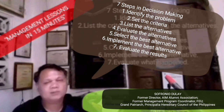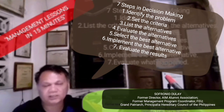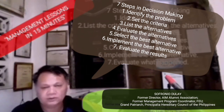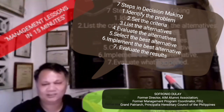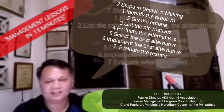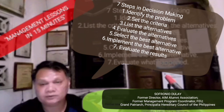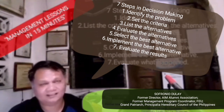There are several steps in the decision-making process. One is identify the problem. Second, set your criteria in evaluating the alternatives that will solve your problem. Third, list your alternatives. Number 4 is evaluate your alternatives. Then choose the best alternative. Then implement the chosen best alternative. And then evaluate what happened. So these are the 7 steps in decision making. Now, let me go through them one by one.